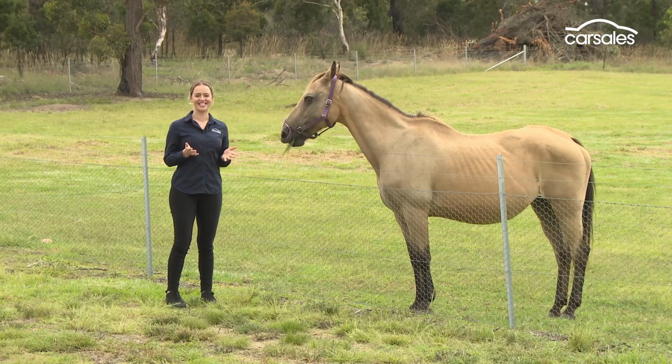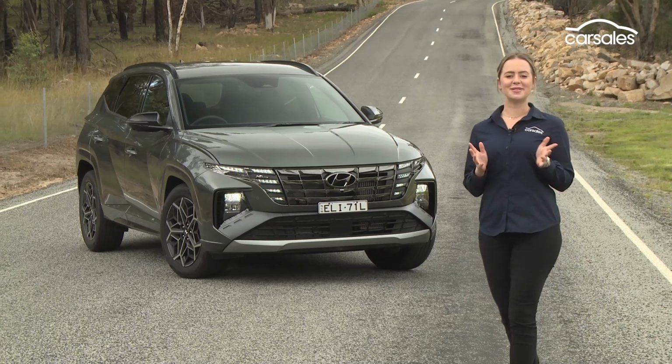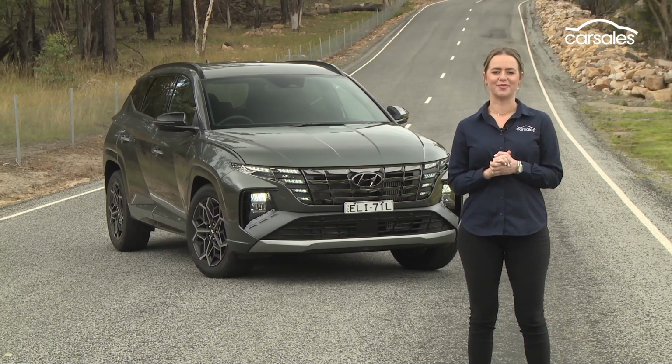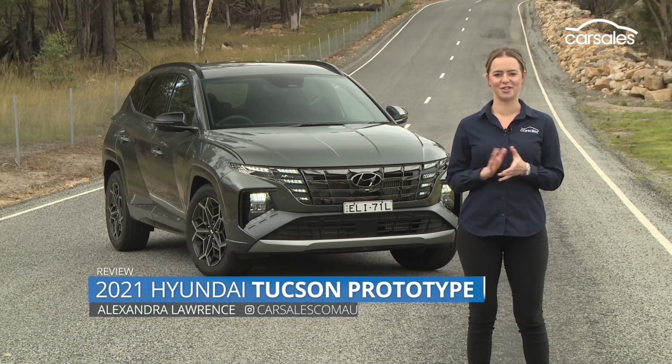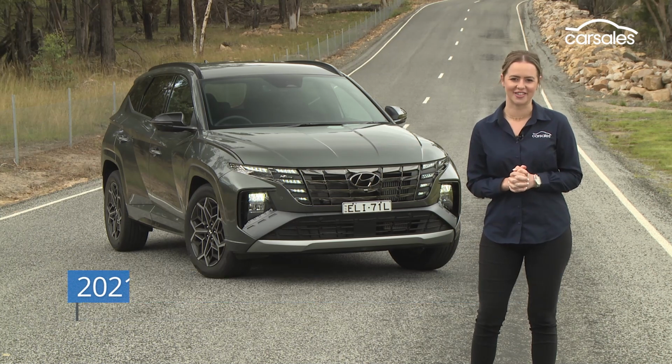Eyes on this. No, not Mr. Ed here, this. It's not a concept car and it's certainly no test mule. This is the 2021 Hyundai Tucson. And as you can see by its bold new look, Hyundai is not horsing around.